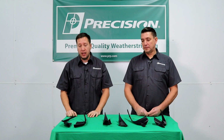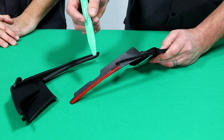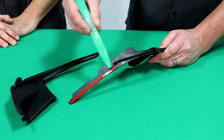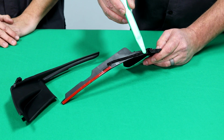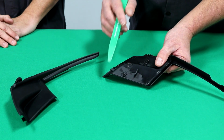Greg, what makes this a good candidate for replacement? Upon removal of these cowl ends, this foam acrylic tape gets compromised. We've included that in our part, just like the OEMs. We've also included this foam insulator for anti-rattle. And then our attachments are in the OEM locations.